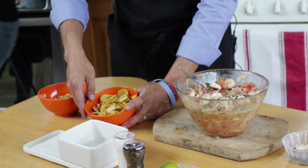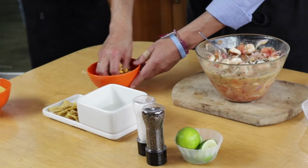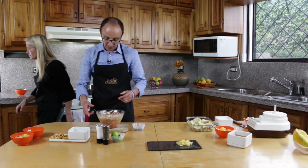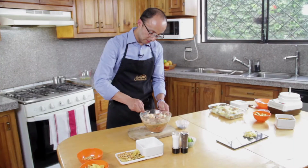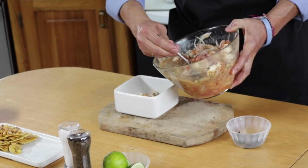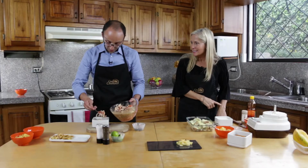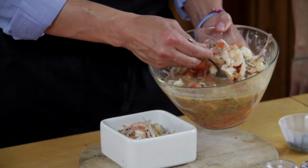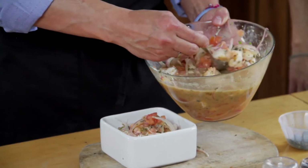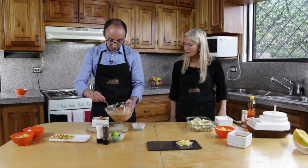So we're adding some banana chips. We can add some popcorn, but today we make a mix we call tostado. It's the big corns toasted with a little bit of oil, onions and garlic. We will just serve the ceviche. It must be cold, obviously. Don't forget that this is an appetizer. If you want to have this as a main dish, you can add some rice too. In some restaurants, they serve it with rice.